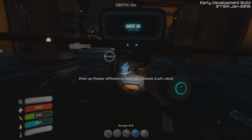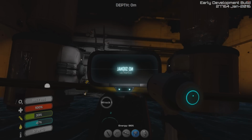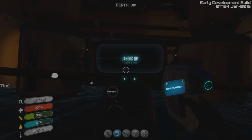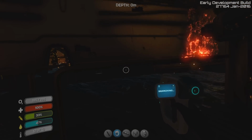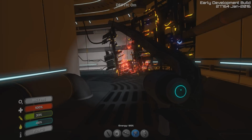Power efficiency upgrade. Okay. Is there anything else I can do here? Can't tell me that's all that's inside the ship. There's nothing to scan. Disappointing. Although, hang on, we got more of the ship this way.